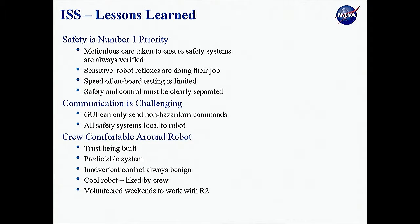So what did we learn initially on station? Safety, of course, is critical. We actually made the robot more sensitive than it needed to be. If the crew bumped into it, it would turn itself off. Things are kind of limited when you're working in space. You have to keep your speed down, so you keep your momentum down. You can't exert a lot of energy. And also, safety and control must be clearly separated, because we were in pretty much of a rush with that 5 or 6 months to get ready for station. We didn't divide our software as well as we wanted to. We have since gone back and done that, so that as long as you're not making any change to the safety system, then you can put on all these different layers of controls above that without worrying about exerting excessive force or having an incident.